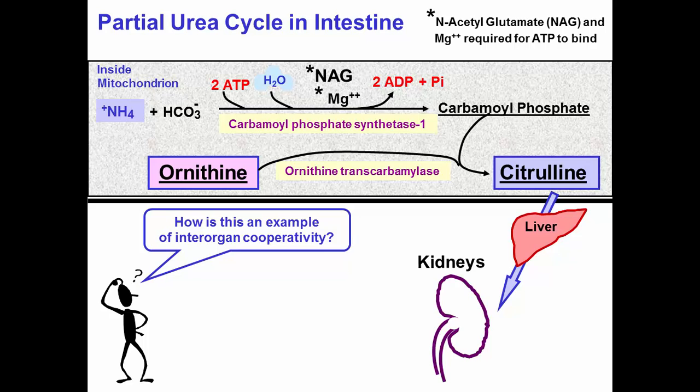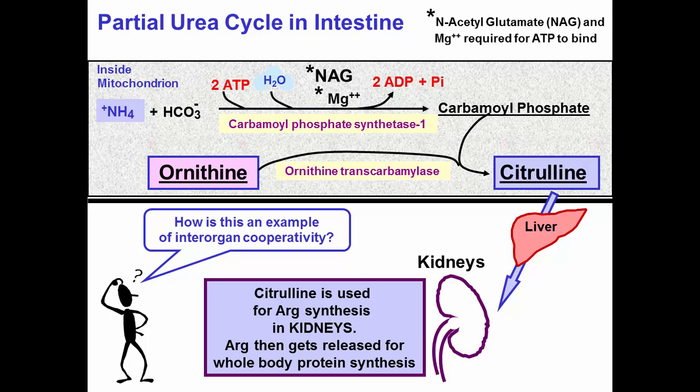And this is an example of interorgan cooperativity. Now, what this allows for, and I'm going to show you on the next slide, okay? So this is the first part of the story. The intestine making citrulline. Citrulline passes through the liver, isn't entering into the urea cycle there. Goes to the kidneys, only in the fed state, okay? This is the fed state. And the reason for this is that in the kidneys, that citrulline will be used to make arginine, which can then be released from the kidneys to be used by other tissues when we want to be making protein.